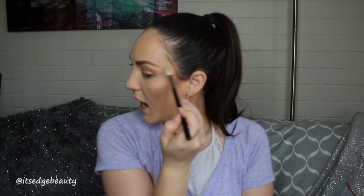And then after I blend out that highlighter, I do like to go back while my face is still slightly damp and just put a little bit more highlighter on.